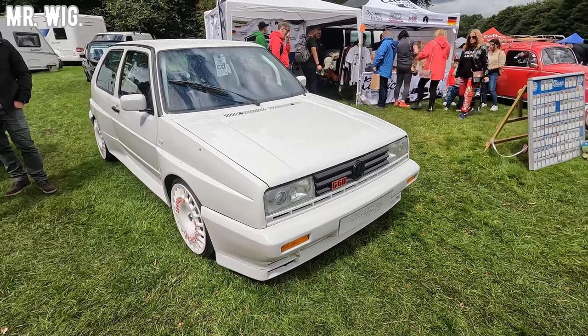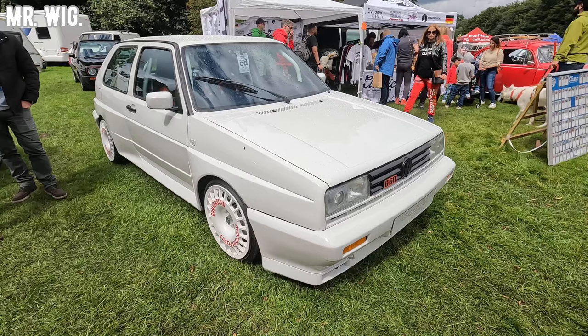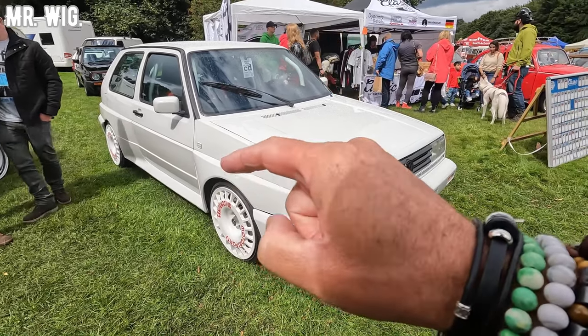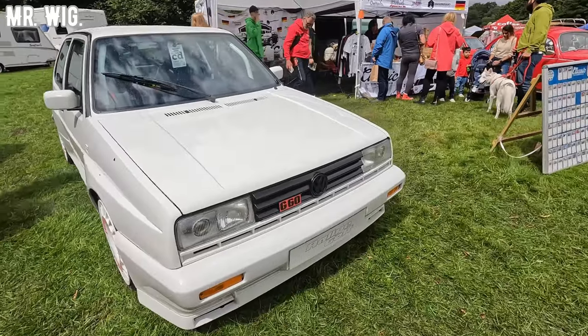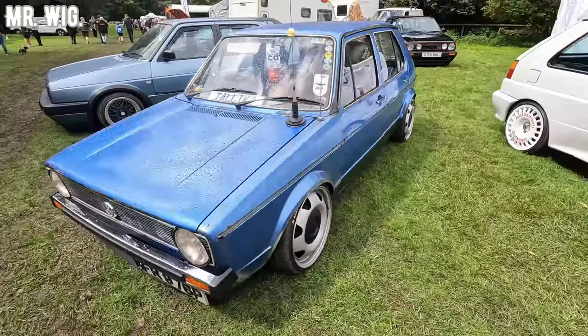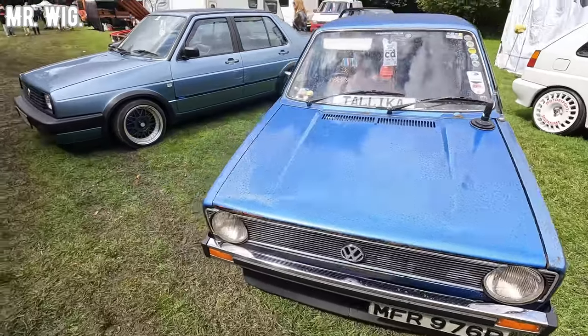Is that right? It's got a white body kit, this Volkswagen. Love the Compomotive wheels. Is that right? Compomotive wheels. This is stunning. This is the daddy, actually. It's the G60 model. Volkswagen Polo. Is that right?